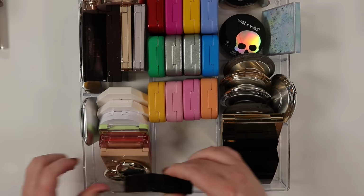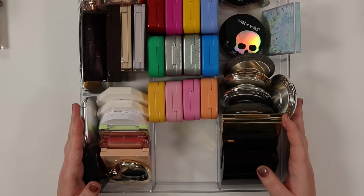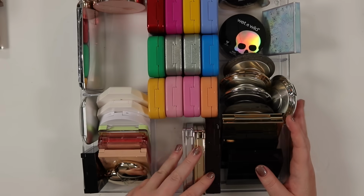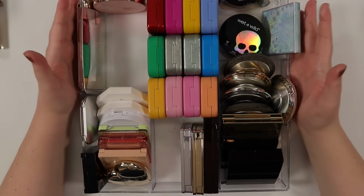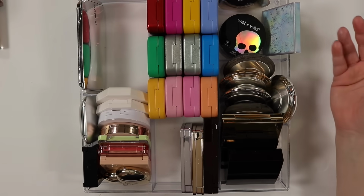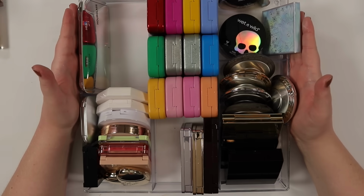And yeah, that's the highlighter drawer. I feel like I have some good stuff. I love my highlighters. I really do. This is one of my favorite parts of my collection right now. It's the thing I like having a lot of, and I don't mind as long as they're good. So love that, keeping those.